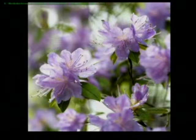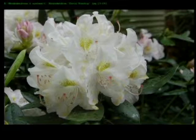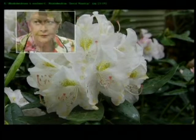There are so many rhododendrons and azaleas available, and you just have to either know the color before you buy, or if you see it in bloom, buy it and then plant it after it fades. But if you really want an exact color, it's best to see it in bloom and plant it later. Then this one is called David Winship, and it's white.